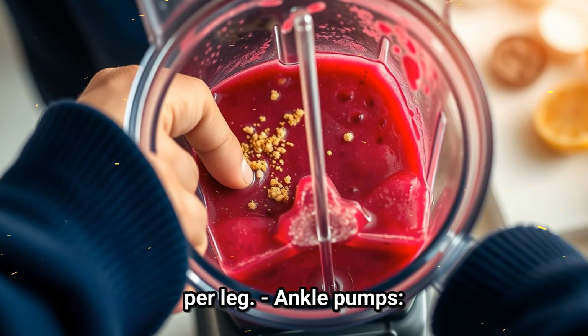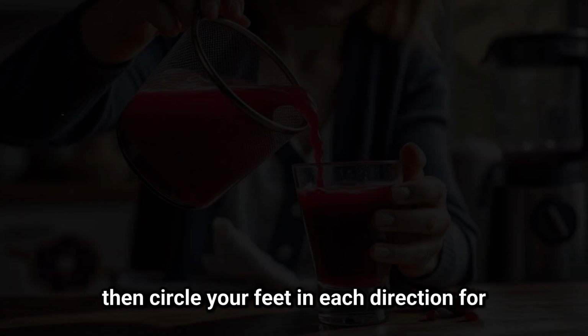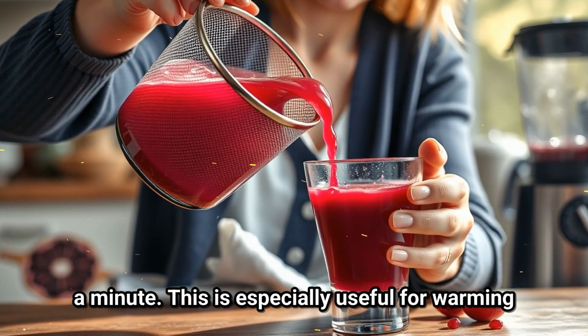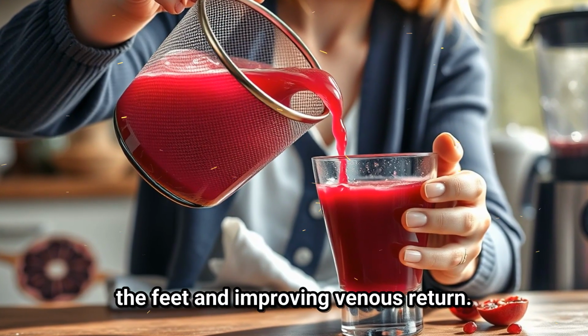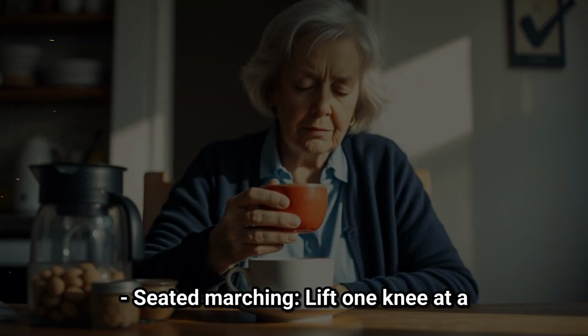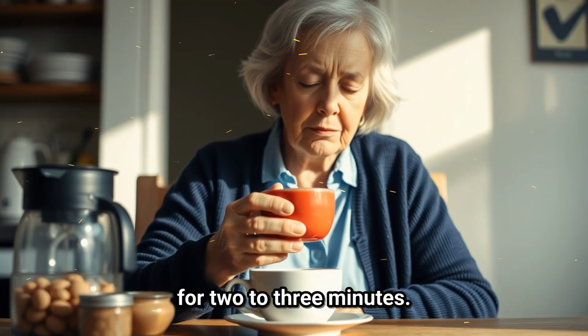Ankle pumps. While seated, flex your ankles up and down, then circle your feet in each direction for a minute. This is especially useful for warming the feet and improving venous return. Seated marching. Lift one knee at a time while sitting, alternating at a steady pace for 2 to 3 minutes.